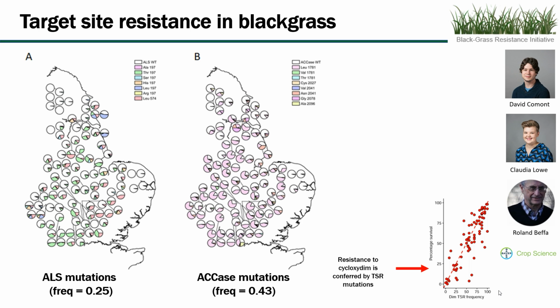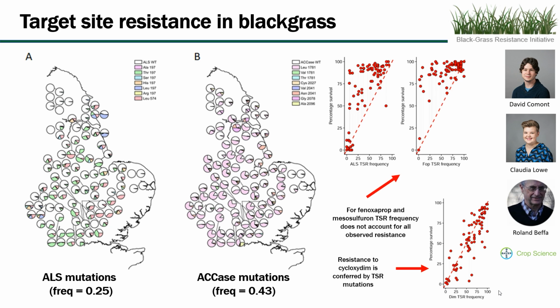And that's telling us that in this case, when we're looking at resistance to these DIM herbicides, we can explain all of the resistance we see as target site resistance. But when we look at the other two herbicides in our survey, we see that there's actually more resistance present in those populations than we can account for by the frequency of target site resistance. There's something else going on. And of course, we would suspect that that something else is non-target site resistance.